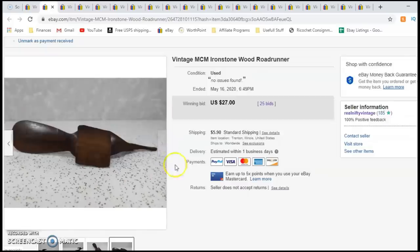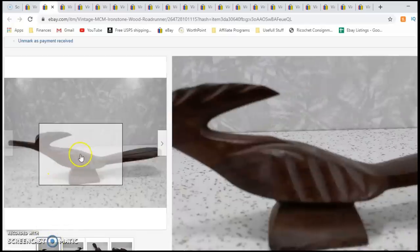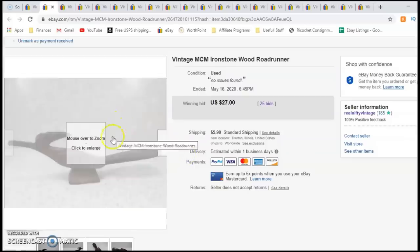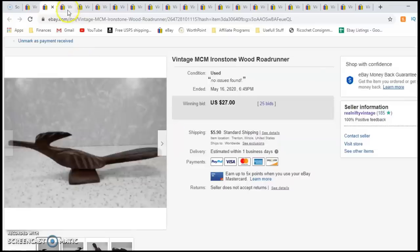Okay, so it's a really nice wood Road Runner, and it sold for $27. I think I paid for this one right here about $2 to $3. So that's probably $3, and then it sold for $27. So that is a really great turnaround for that one.